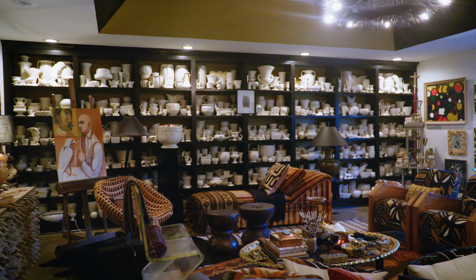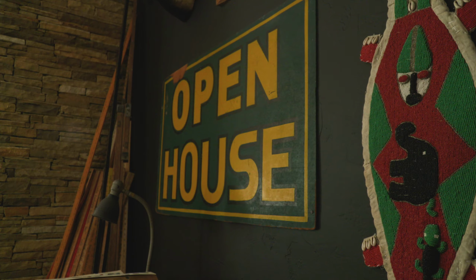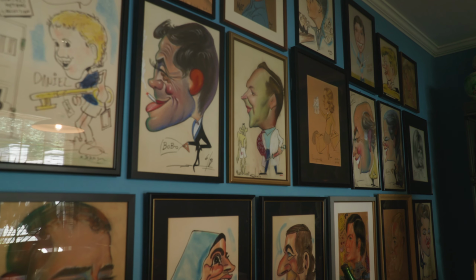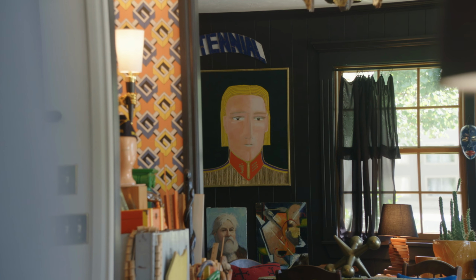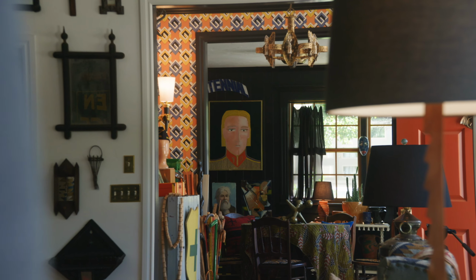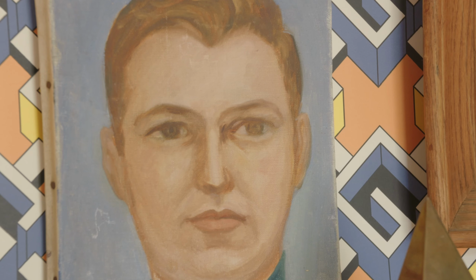I've got several pretty large pottery collections. Most of them I started about 20 years ago. I also collect things very different from that. I collect tramp art. I collect mid-century caricatures that were made at carnivals and street fairs and things like that. So it's a wide array of things. I'm a maximalist, which is the term that's become popular to kind of describe this aesthetic. Sometimes you hear cluttercore.